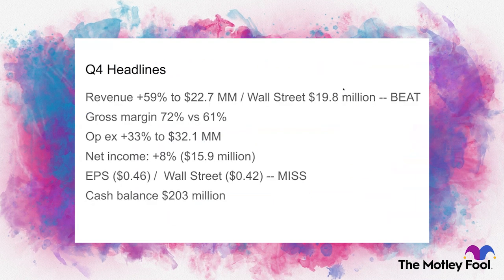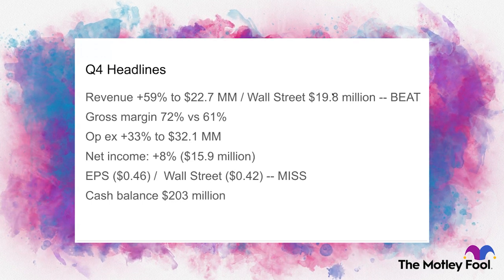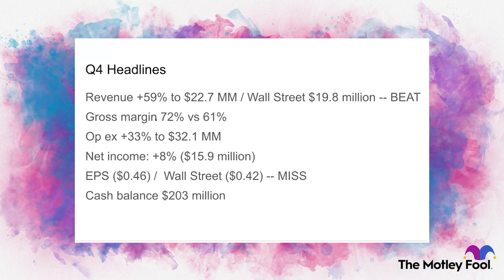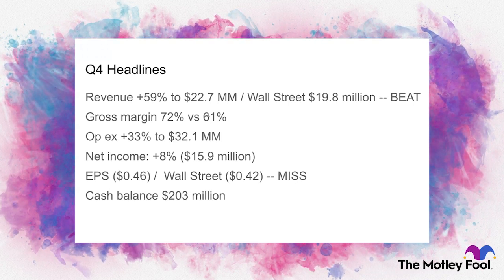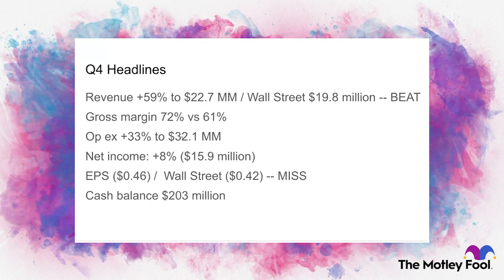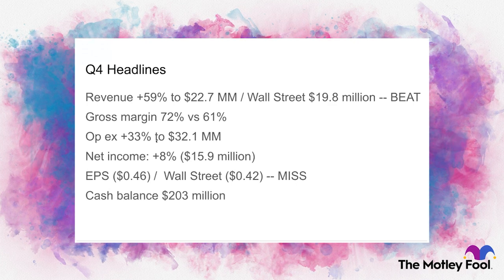All right, so what did we see in Q4? Revenue grew 59% to $23 million. Wall Street was expecting about $20 million, so it was an upside surprise. Gross margin expanded to 72% from 61%, so 1,100 points of gain there. Love to see that. Operating expenses grew 33% to $32 million. They are building out their sales force. Their expense growth was slower than their revenue growth, so that was good to see.